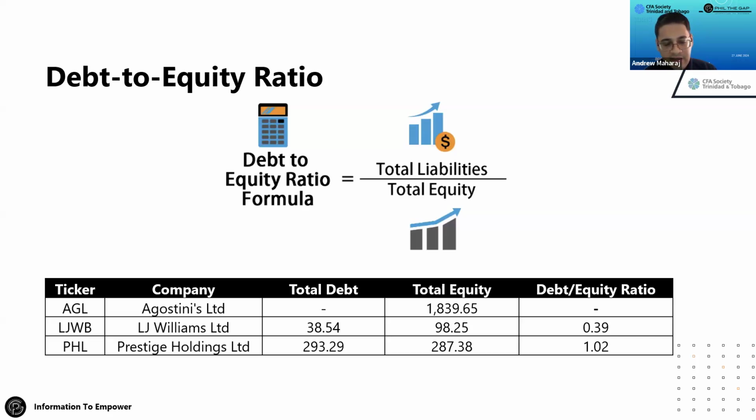And as we can see here in this example, Agostini actually doesn't have any interest-bearing debt. So that means that the company's funds come entirely from shareholders, right? So in this case, Agostini would be considered the safest because it doesn't have any debt on its books. So we don't have to worry about, let's say, bankruptcy or a going concern issue for the company going forward, because there's no debt that could cause any issues, right?